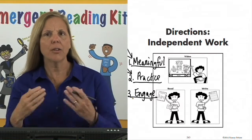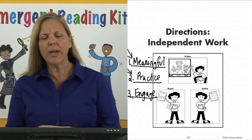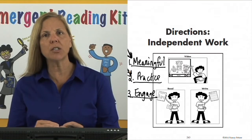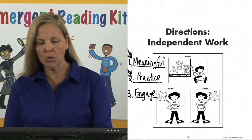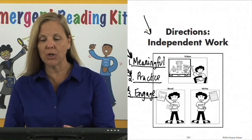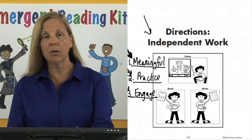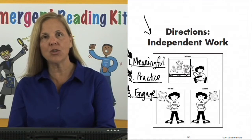reading group. Another challenge when you're working in small groups is management. When you have those meaningful activities where students are practicing what you taught, you also need to make sure that those activities engage your students. So we're looking at engagement as well. In this independent work chapter, you will see you have 3 different types of independent work that will be meaningful, provide necessary practice, as well as engage your students.